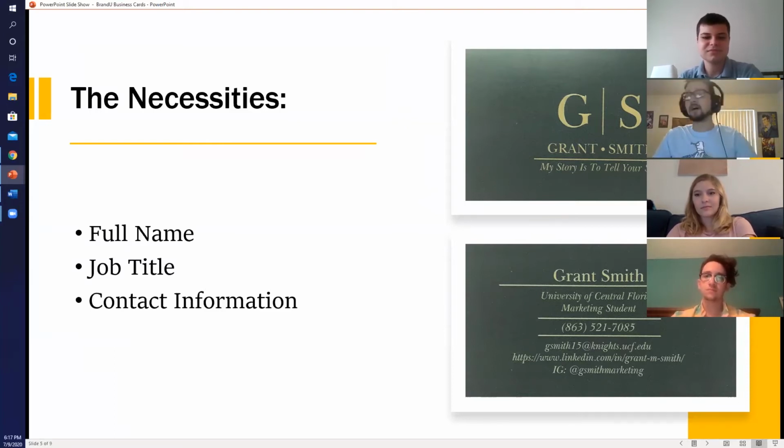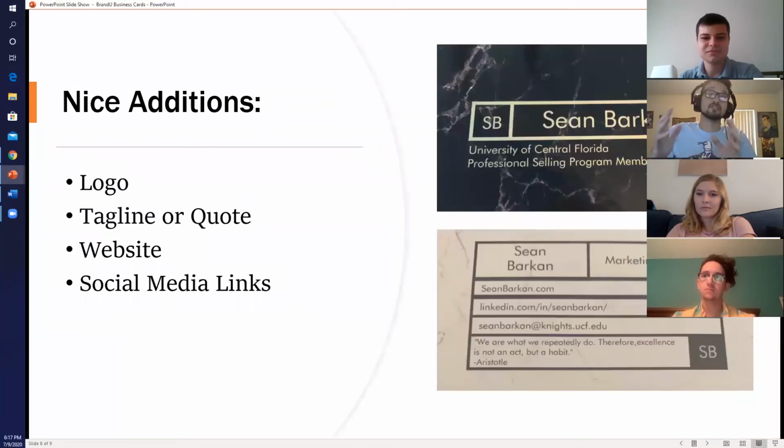Now, I think some UCF classes might recommend that you have a logo, or at least design some form of logo. Now, I personally see that as a nice addition to add to your business card. Now, if it's required, make it, do it. Of course, I'm not telling you not to. But Sean Barkin, a previous president of AMA at UCF, lent me his card, and you can see his simple logo, just SB, his initials. You're going to see that a couple times. Grant had done the same thing with GS. And logos aren't really that big of a risk. You do them, they look nice, simple enough. Nobody's going to go out there and, on purpose, release a bad-looking logo.